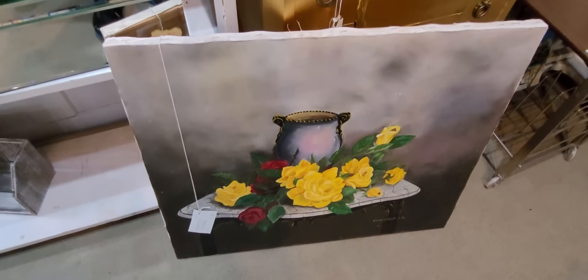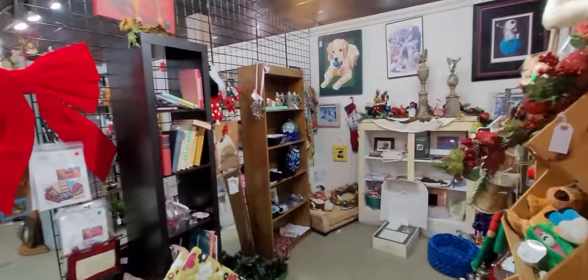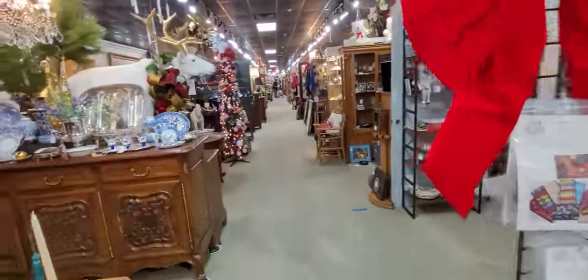You know, if that had honeybees on it, I would get it. Not kidding. I bet they have 15 aisles down through here.